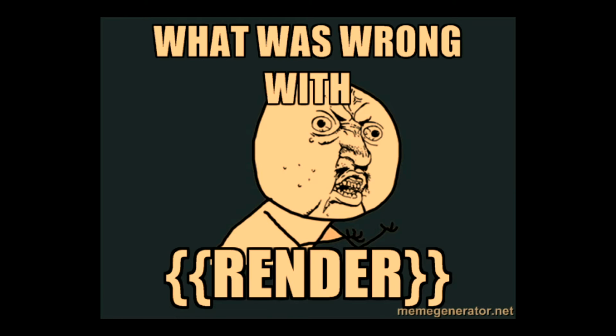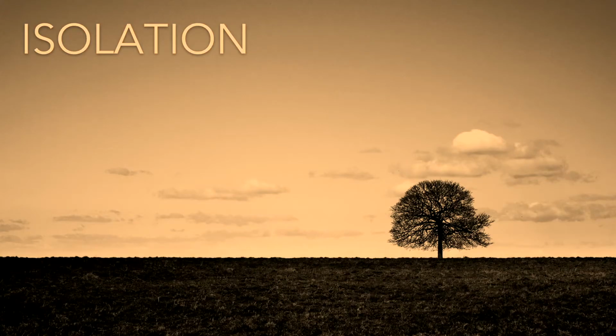And so going back to why I was all mad when they announced it, what was wrong with render? Why couldn't we just use render? It did this. You could pass it in a name and it would look up a controller if it was available. If not, it would auto-generate one, and it would look up a template. And you could just use render. So what was wrong with that? For me, the killer feature of components is their isolation.